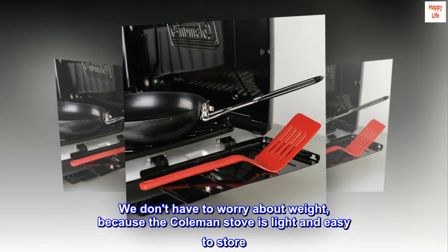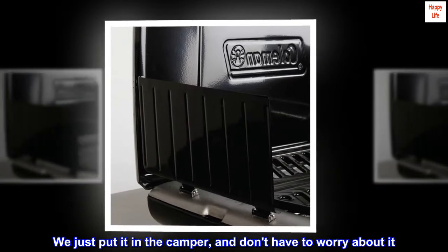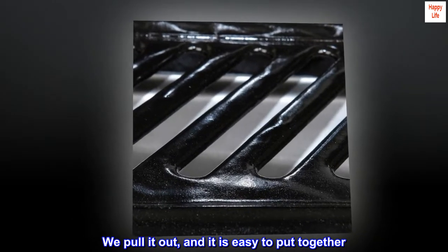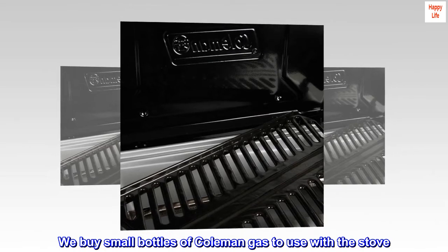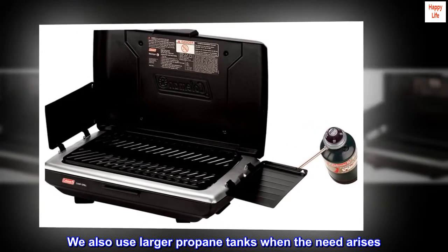We don't have to worry about weight, because the Coleman stove is light and easy to store. We just put it in the camper, and don't have to worry about it. We pull it out, and it is easy to put together. We buy small bottles of Coleman gas to use with the stove. We also use larger propane tanks when the need arises.